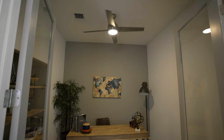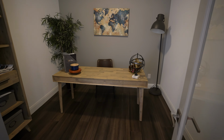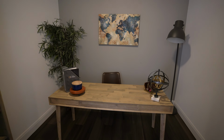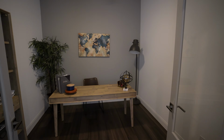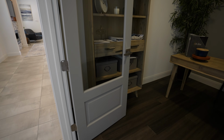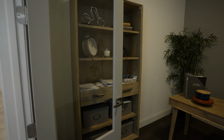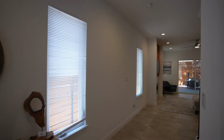So nothing crazy going on with this office, right? They did elect to put some engineered hardwood, is what it looks like. And it's not going to be a huge office, right? You can see not a big space. It's probably an 8x8, 9x9, something like that. But I do like the 8-foot glass paned French doors that they use. They have a nice little design to them. And the finishes, or the hardware they use throughout this whole home, you're going to see is really nice. So pretty big fan of this property.